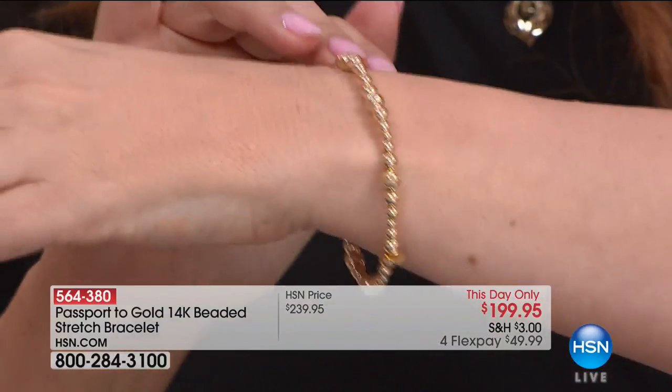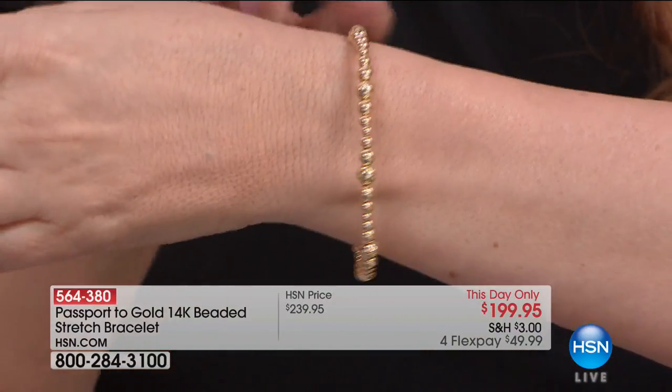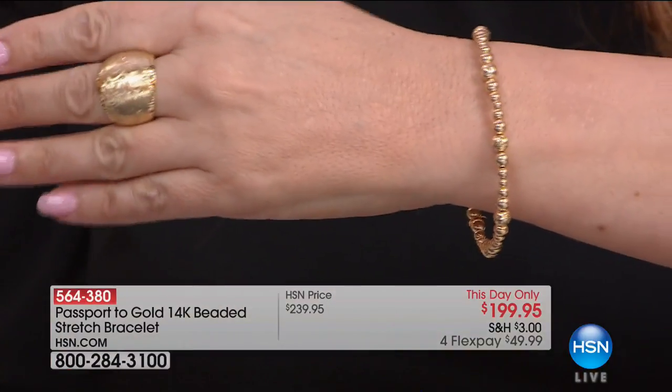So here's the deal. How about a solid beaded bracelet? And that is our showstopper. Look how gorgeous that is. Can this go with everything in your wardrobe? You can pop it on and layer it with your watch. You can put it on with your big bangles or just by itself. Gold, gold, gold.